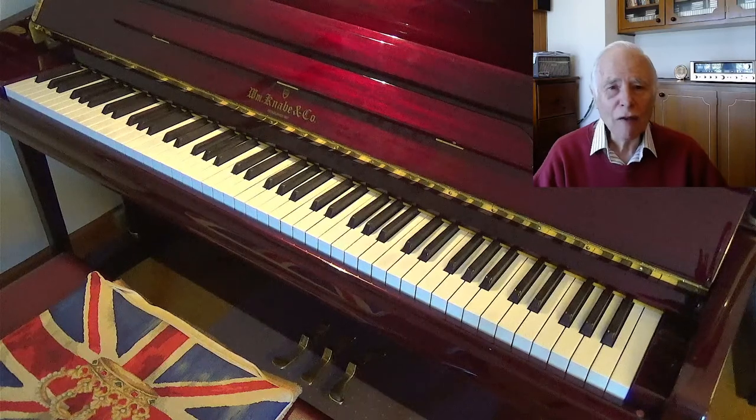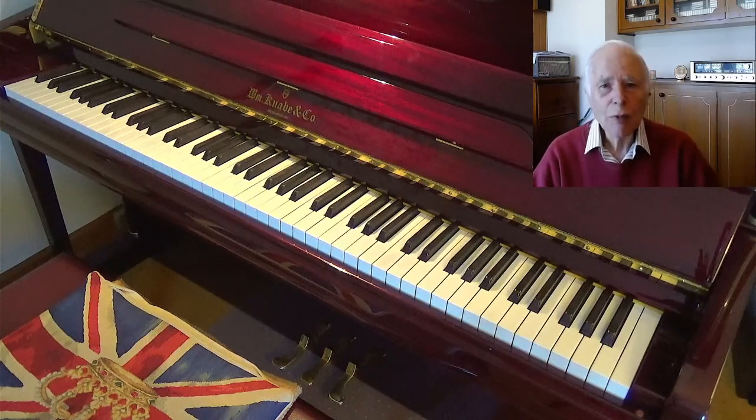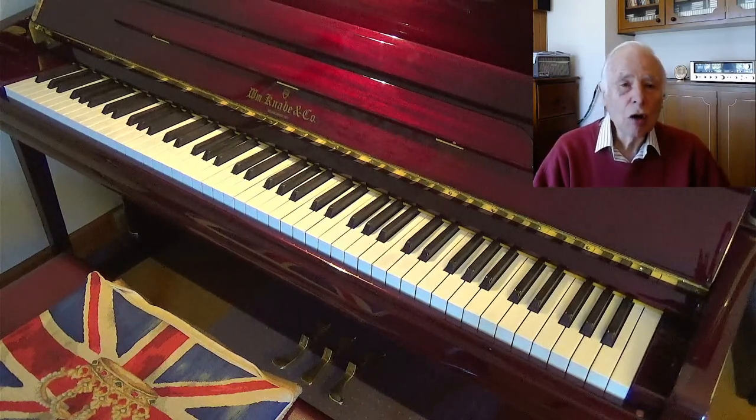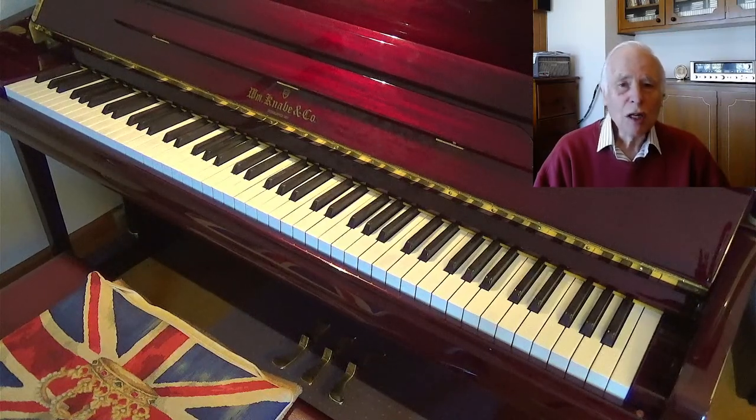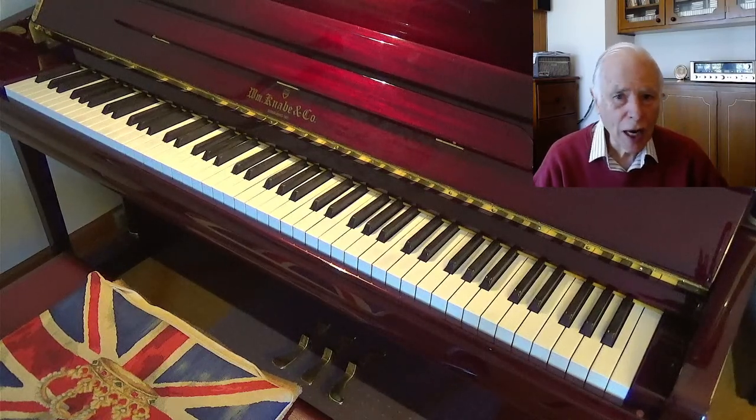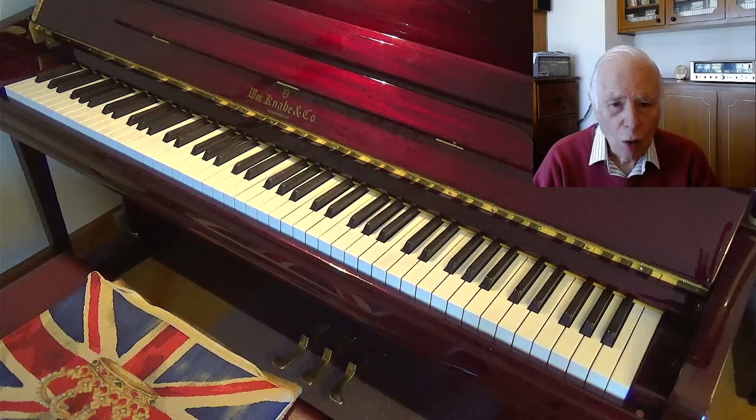Now we'll play our first tune, which is the song Always. It's a 1925 composition written by Irving Berlin, and it was written as a wedding gift for his wife. This song was very popular, sung by Deanna Durbin in the movie Christmas Holiday. So here's Always for you.